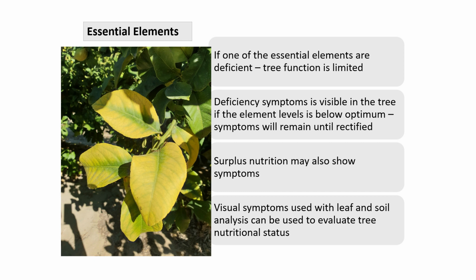But not all nutrients are so easy to see, like a magnesium deficiency. Some nutrients' limitations are maybe within the cell or within the chloroplast, or wherever it plays a role, and then it's not so easy to see. But you have tools, like leaf analysis, which I will tell you about later, to monitor that.